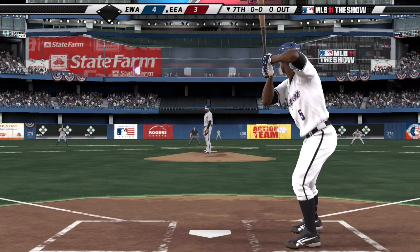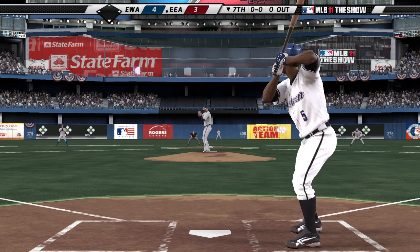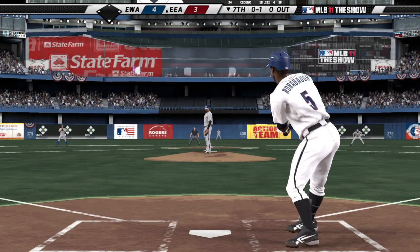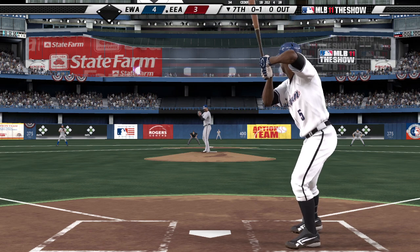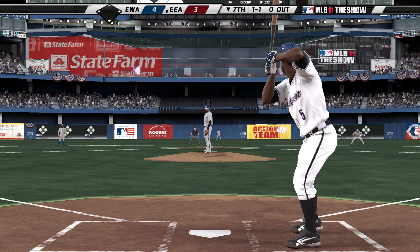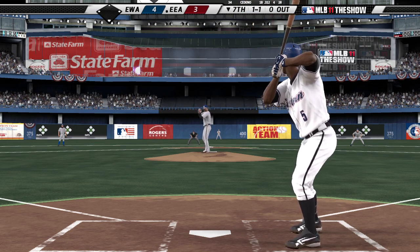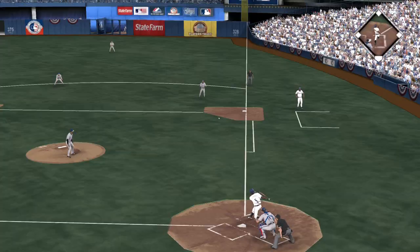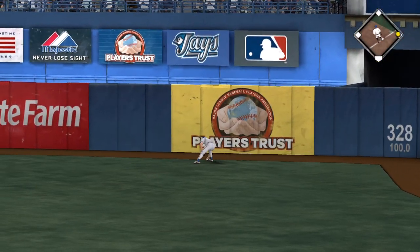Number 5 will dig in, 0 for 2 with 2 strikeouts thus far. Right there for strike 1. And a pitch in the dirt as he lays off. It's 1-1. Curveball lined into right field, and he's aboard with a leadoff base hit.